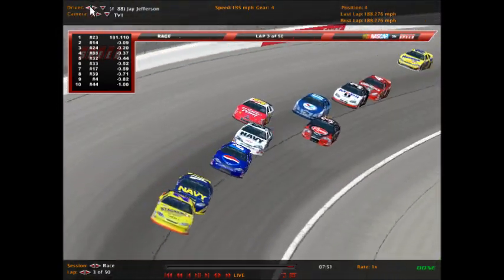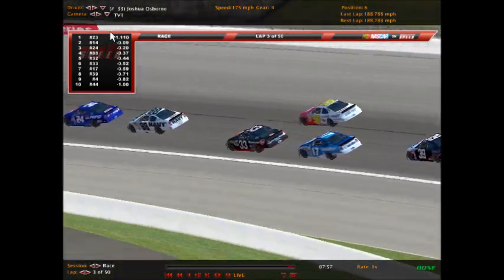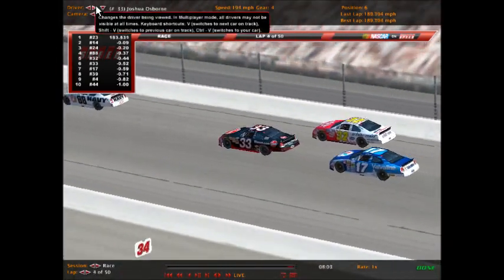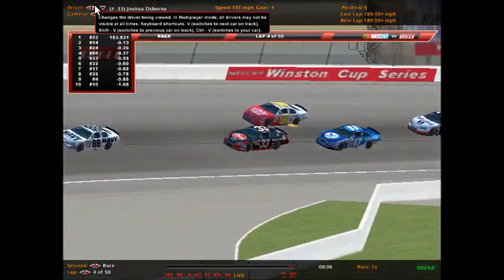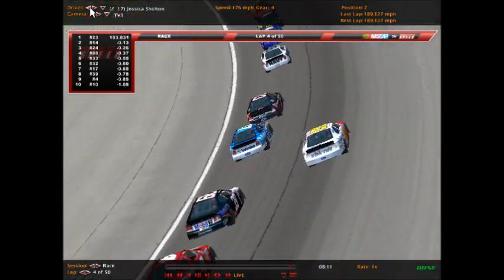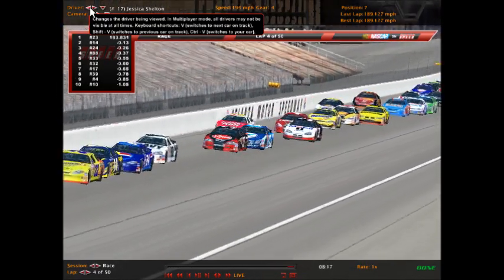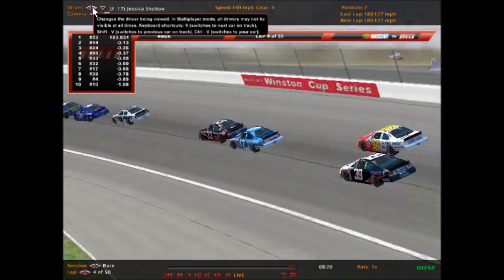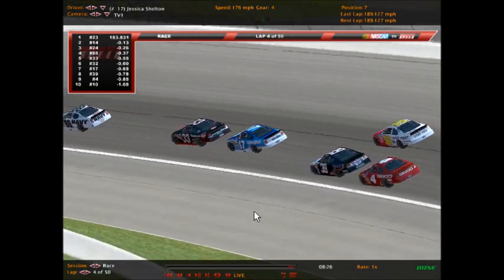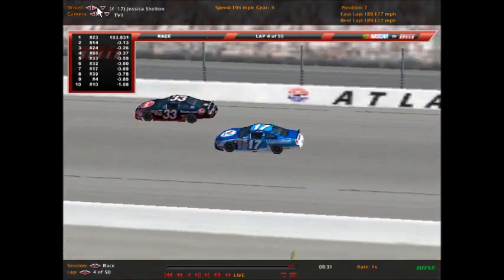As you see, Jay Jefferson running in fourth position in battle for fifth between Keith Batson and Joshua Osborne. And Osborne getting the push from Jessica Shelton in 17. This is one of the best qualifying runs probably for Keith Batson this season in that White Rain Ford, as he's had a kind of lackluster first 3 races of the season. And he hopes to turn all that around. Batson has won here before at Atlanta, as a matter of fact. He won in the Dale Jarrett Quality Care Colors one season. So maybe that paint scheme of his could be good luck here today at Atlanta.